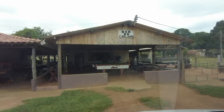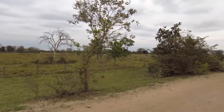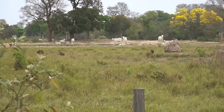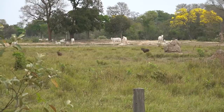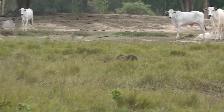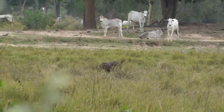Love it. We have spotted capybaras. Curt has walked up there. Oh, they're running from you. They're running. Oh, there's a ton of them. Oh, our plan for Curt to sneak up on him did not work.